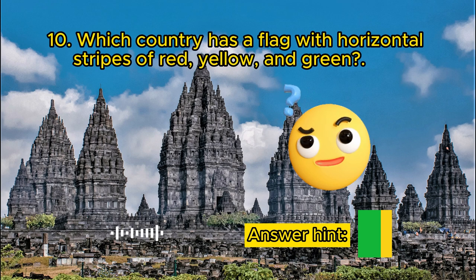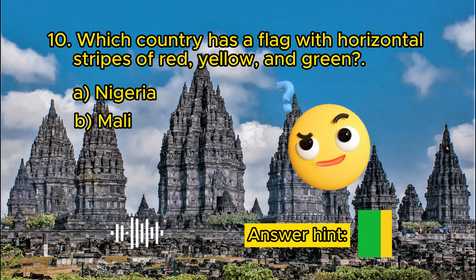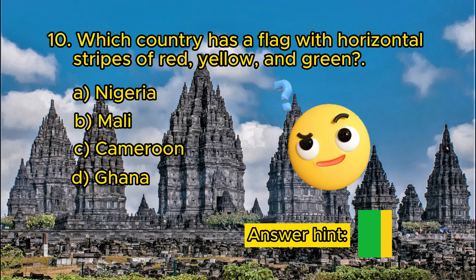Question 10. Which country has a flag with horizontal stripes of red, yellow, and green? A. Nigeria. B. Mali. C. Cameroon. D. Ghana. 10 seconds time.